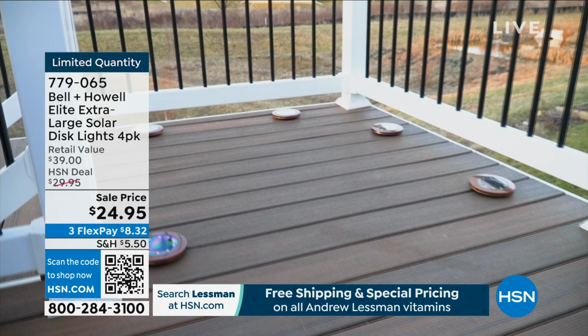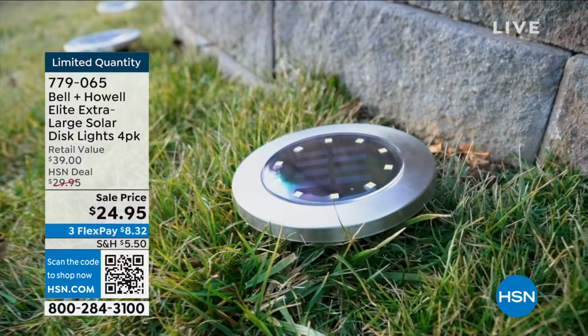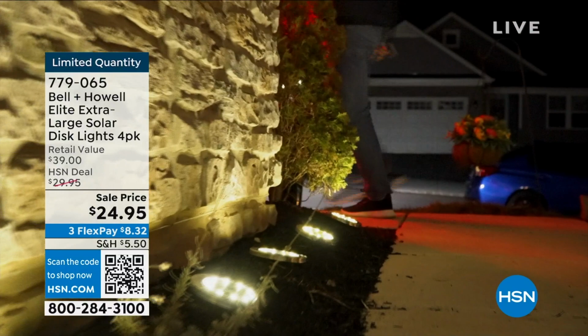It's so beautiful. But to our earlier point, this is no maintenance. No, nothing. You put it out. If you want to stake it, put it on the ground, and then you never touch it again. Because you just leave it there. It's impervious to weather. It's that 404 stainless? Is that what it's called? It's 304 stainless steel. Yeah.